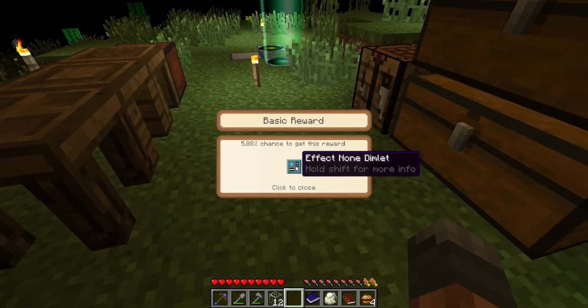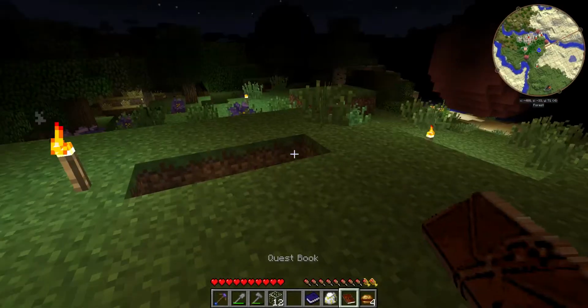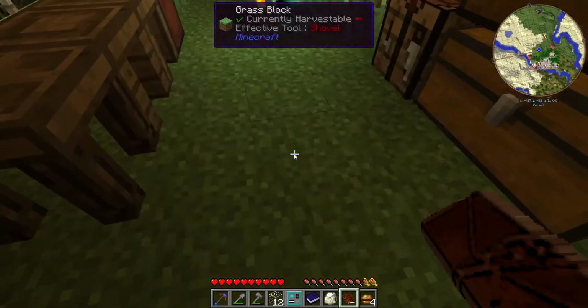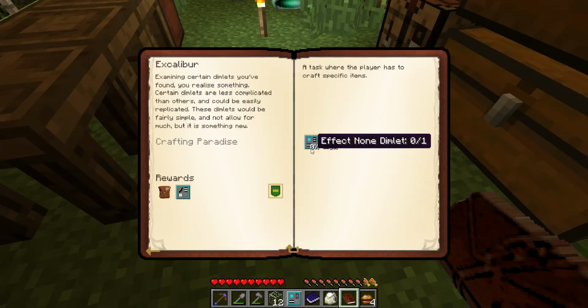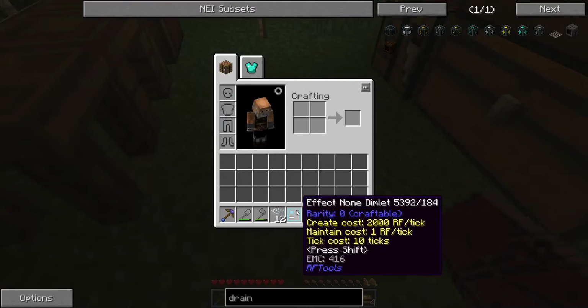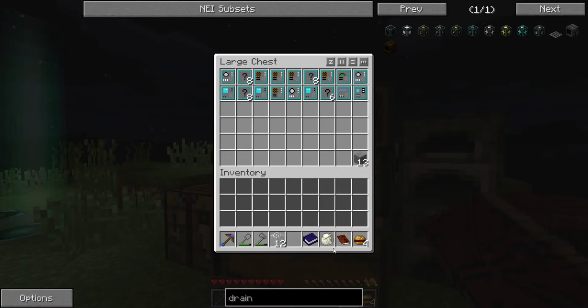Well, let's look in the bag. Effect none, that's the one I need for the quest, right? Where did it go? Oh, here. I think that's the one I need for the quest. For this one. Yeah, effect none. Do I need to craft it? It's not enough to have it? That sucks. But it's also fine.